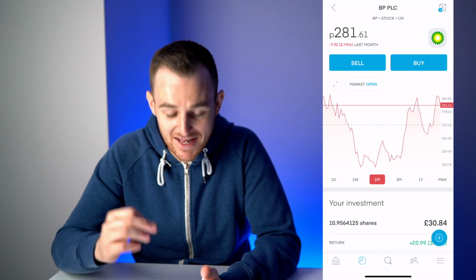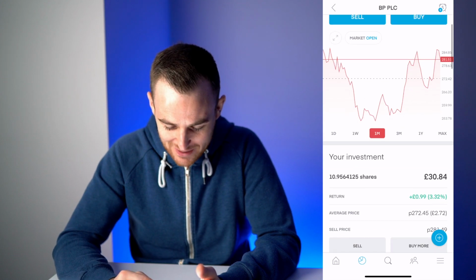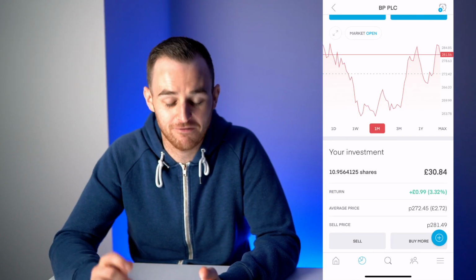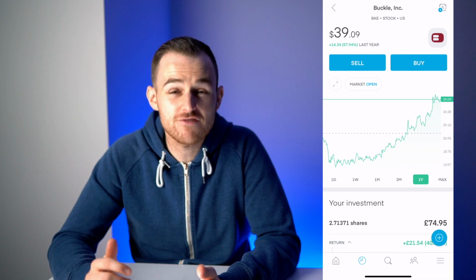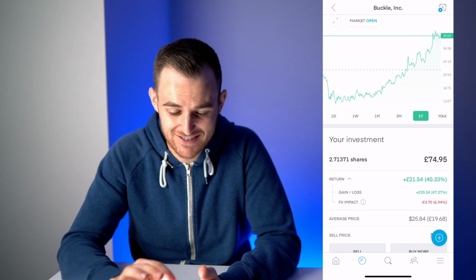Next up is BP. They've done well over the last sort of month or so. Maybe it's due to all the cold weather we've been having, but currently I'm up 3.32% and I've got £30.84. Then I've got Buckle. Again, this one's been on a real upward trend and currently I've got £74.95, which is up 40.33%, which is fantastic.